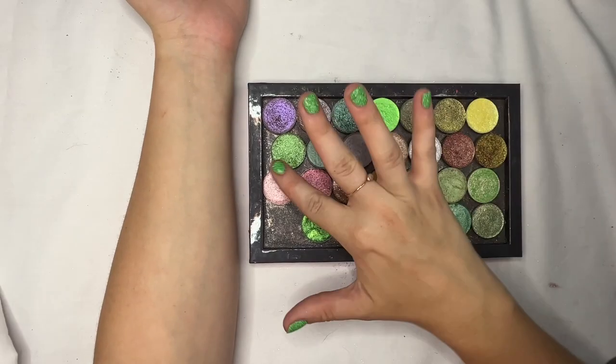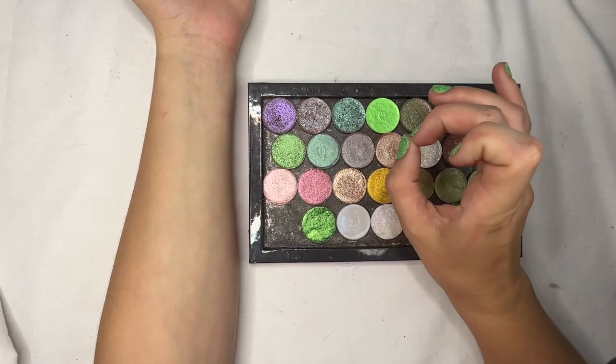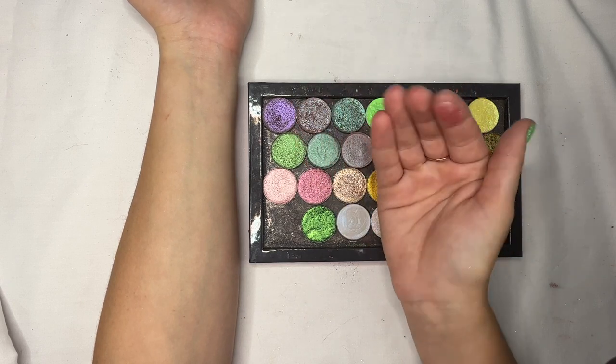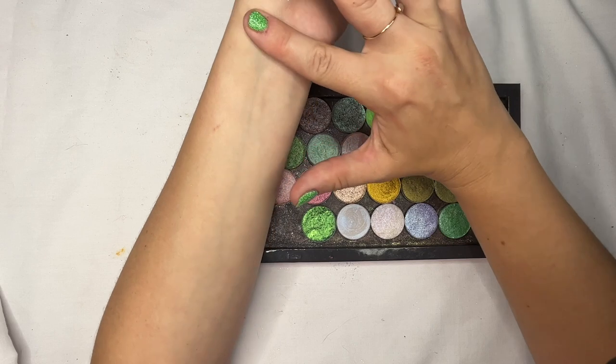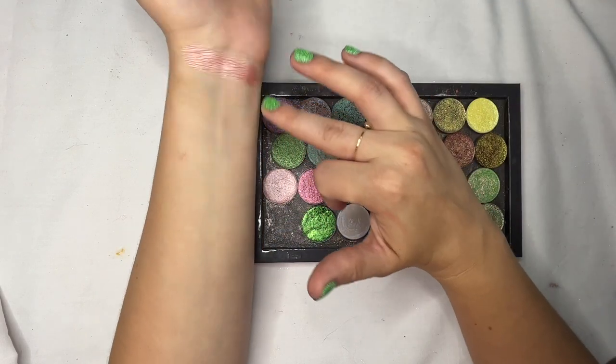Then the last brand that I've tried recently, completely fresh, never tried before, is Kristen Leigh Cosmetics. This first shade is called Azalea, and it's a salmony pink with a silver sheen on top.